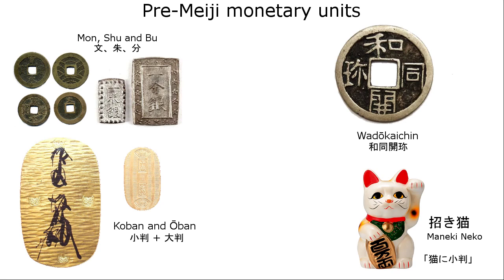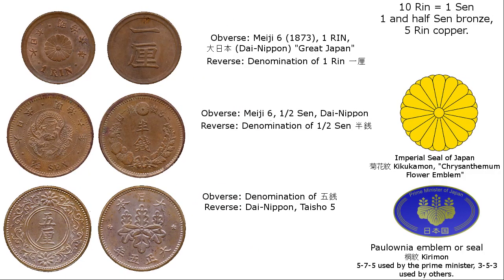But I don't know a ton about the earlier stuff, just as a quick overview, this is some of the things you can see because they are generally different. I mean, they're fairly strange compared to the modern currency there.